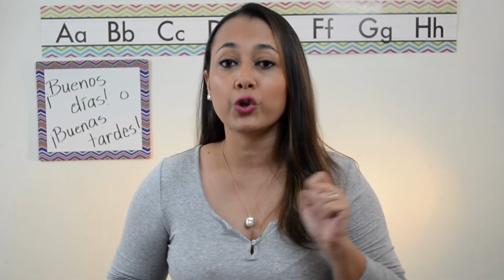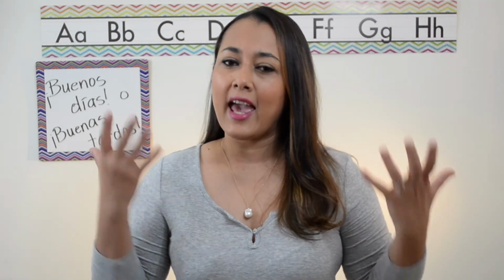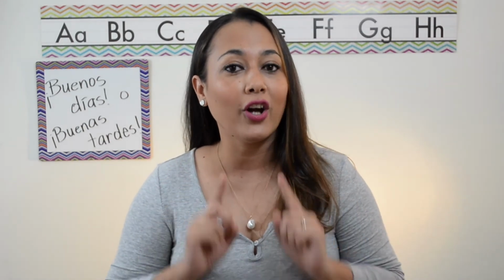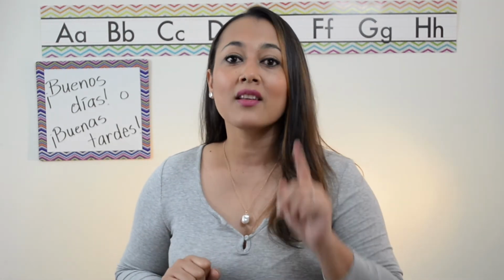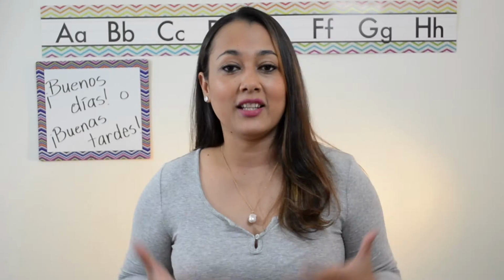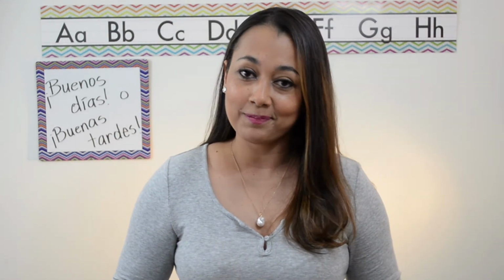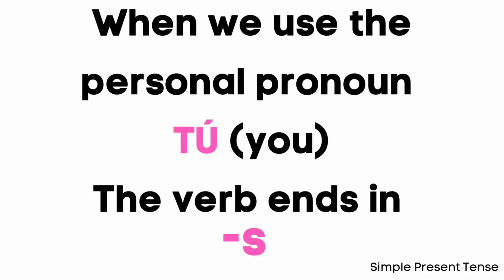In Spanish it is tú. So what is happening with the verb when we are using this pronoun you, when you are talking about a singular noun? Singular pronoun. You say you sing, it would be tú cantas. So here's the secret. When we are using the personal pronoun you, but in singular, one person, the verbs end with letter S.